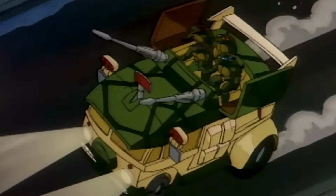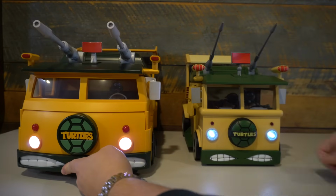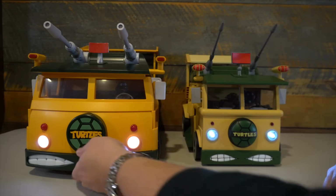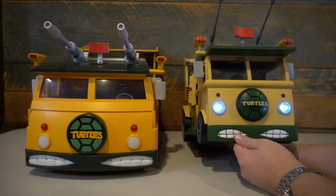I think another factor in the sculpt that makes it seem even more boxy is the size. It's been scaled down, even from what we saw in the cartoon series. I get why they did that. Honestly, if you want to be able to fit this in a display with a bunch of Toon Turtles, you probably want it a little bit smaller, but for me, I think it just makes it look even boxier.